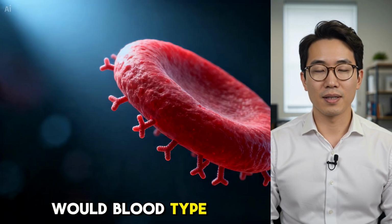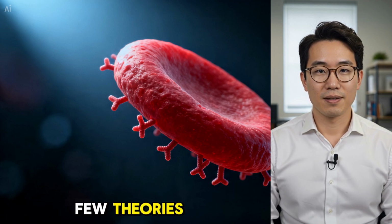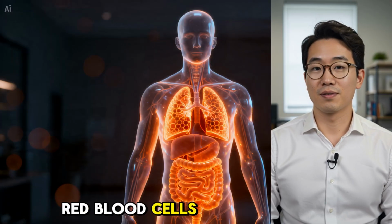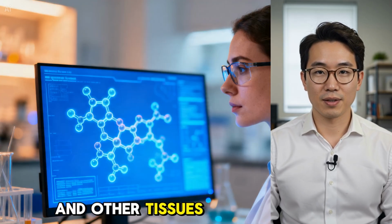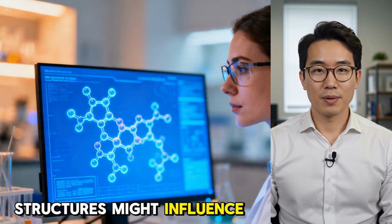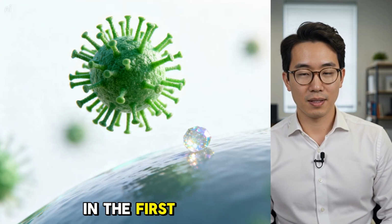So why would blood type affect immune response at all? Researchers have a few theories. The antigens that determine your blood type aren't just found on red blood cells. Similar sugar structures are also found on the surface of cells lining your respiratory tract, your digestive system, and other tissues throughout your body. Some scientists believe these sugar structures might influence how easily certain viruses and bacteria can attach to and invade human cells in the first place.